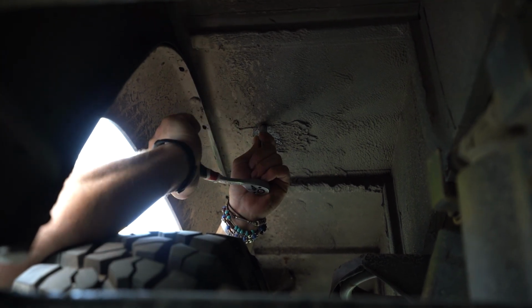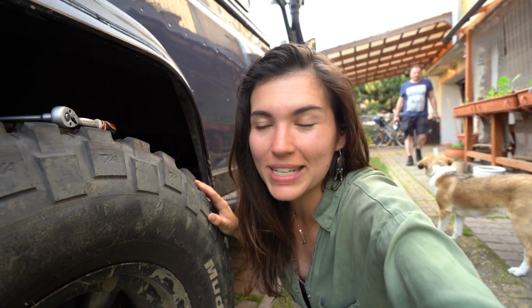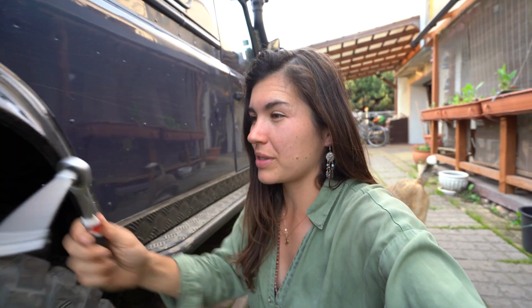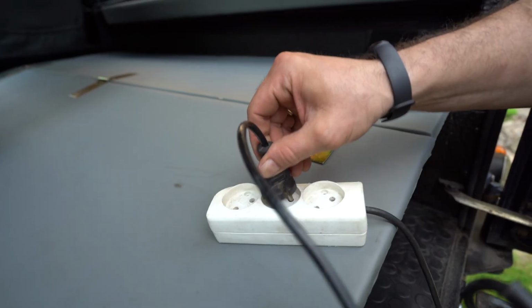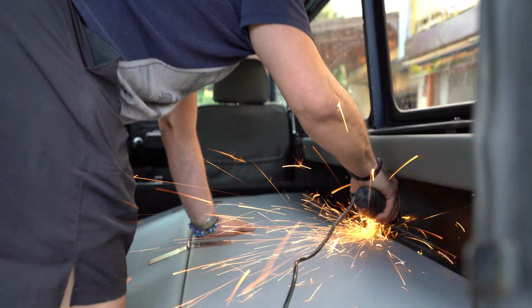The first stage, which is getting out the current interior, is proving to be a little bit more difficult than expected because there's so much rust and some of the fittings and nails are so old that we simply cannot get them out, which means that we've got a little bit more extra work at the beginning than we expected. Definitely did not expect this!